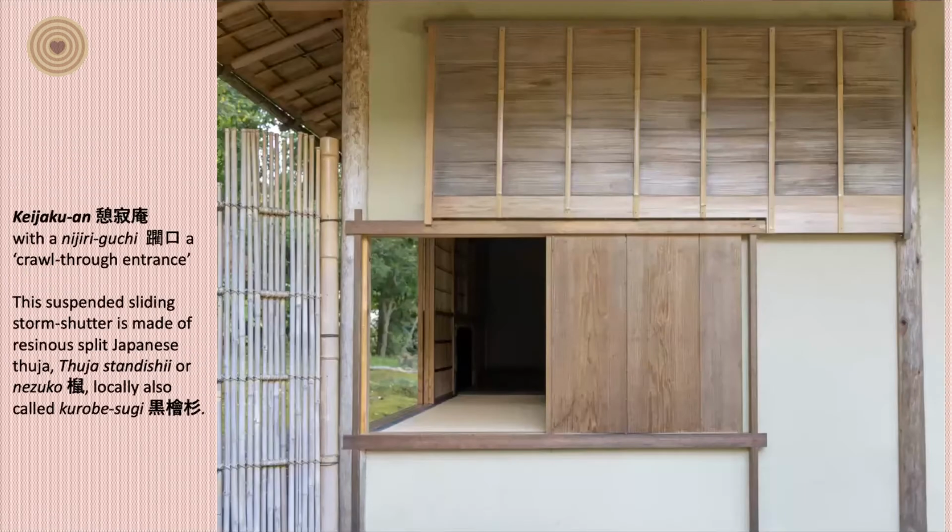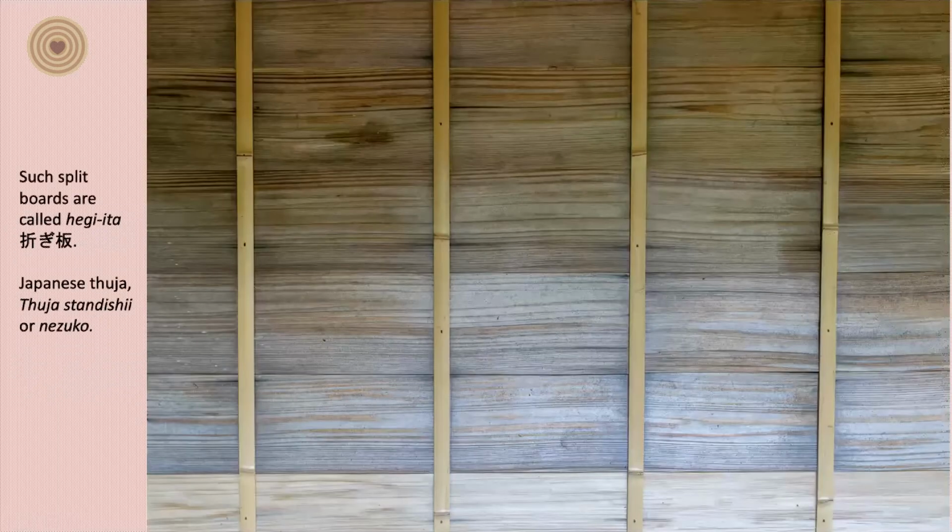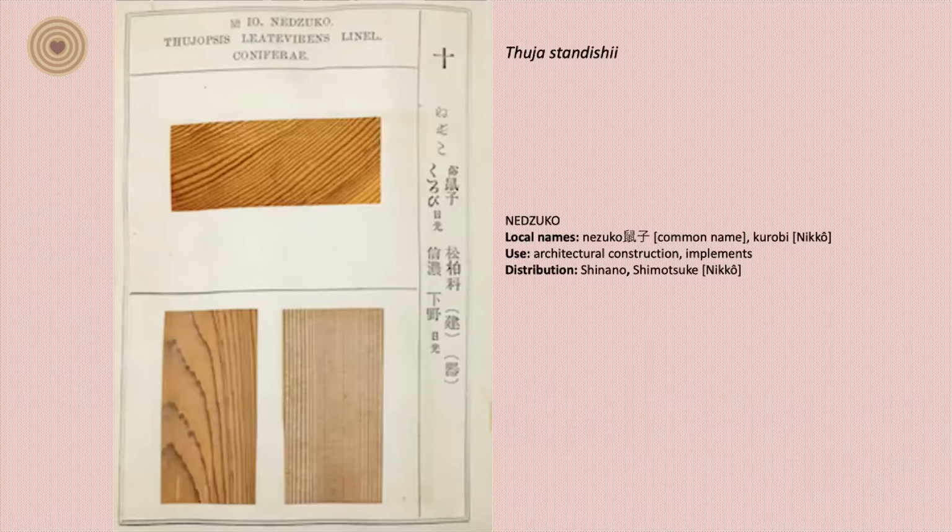Here the little house, the Keijaku-an, has a little crawl-through entrance, and especially I want to draw your attention to the suspended sliding storm shutter, which is made from Thuja standishii, or nezuko in Japanese. Yeah, you have a closer view, and here this little handbook view.